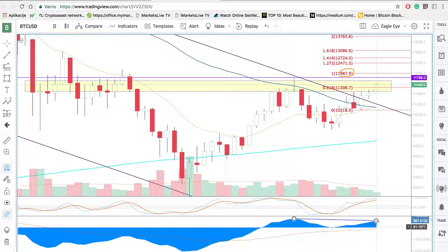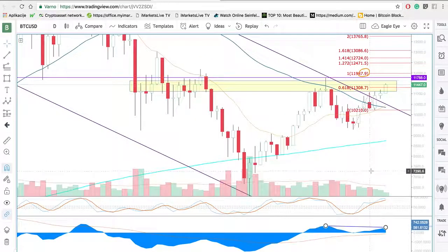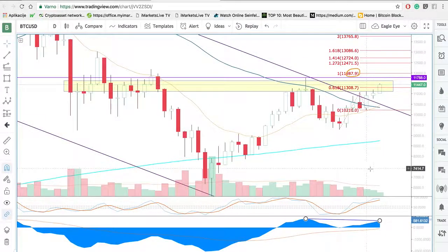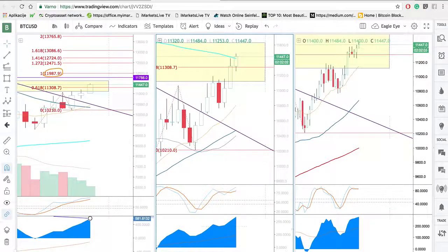So it depends what kind of volume we get when we come towards the previous top. If we start slowing down, as you see the volume is also falling, we might have a bounce to the downside. If it starts picking up, then of course we'll break it, and this is a strong indicator that BTC is bullish, that we broke the downtrend in a sense.